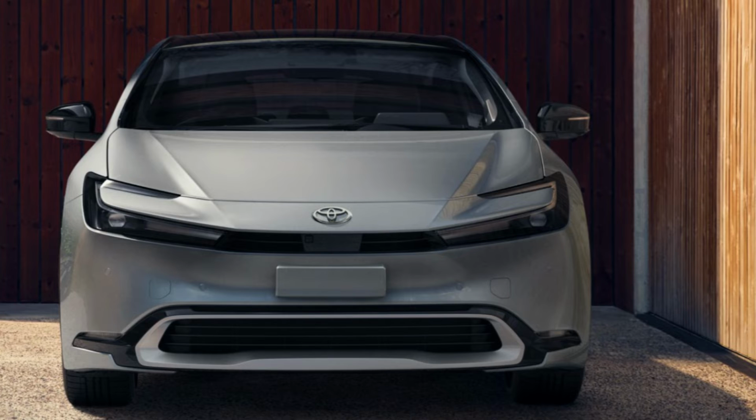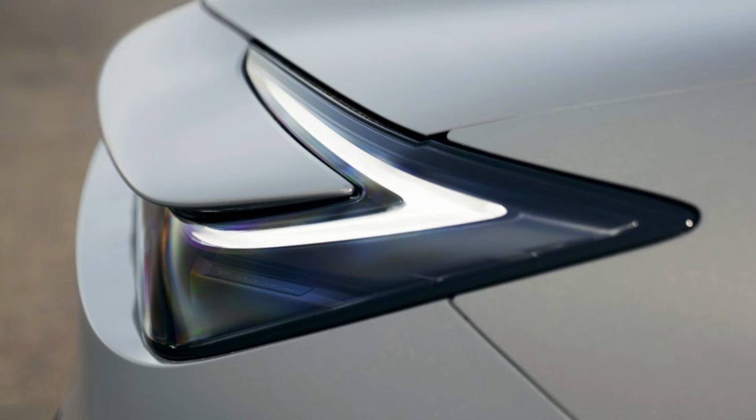LED headlights, LED light bar as a tail light, and LED DRLs on these. The headlight design is thin and sleek in the new styling in Toyota's smaller vehicle lineup. The Camry resembles this heavily, which I reviewed the other day, so check that out. Definitely the direction that they're going as far as their designs.